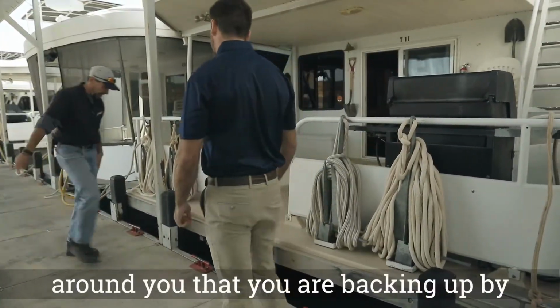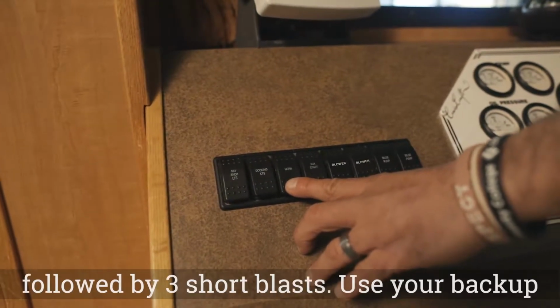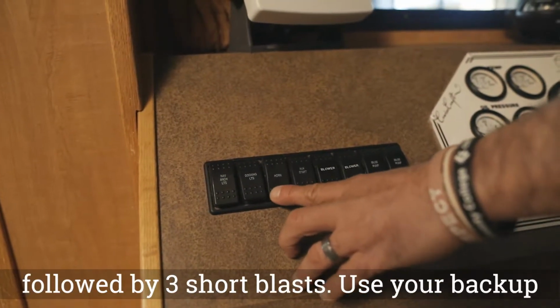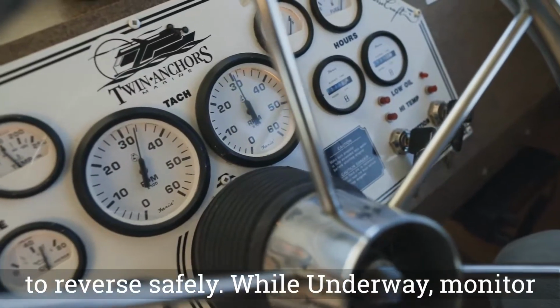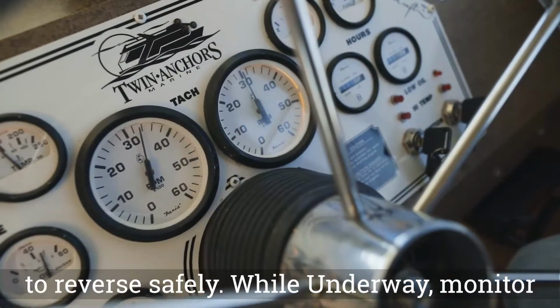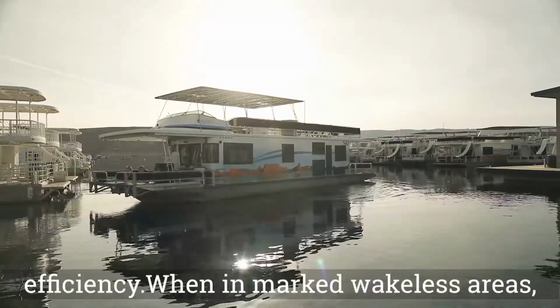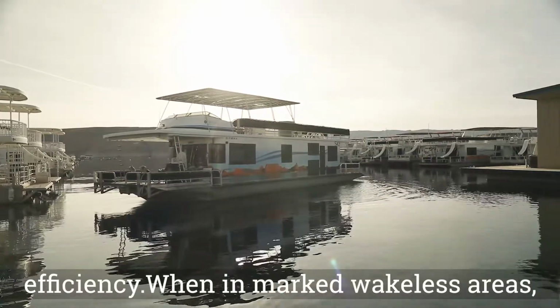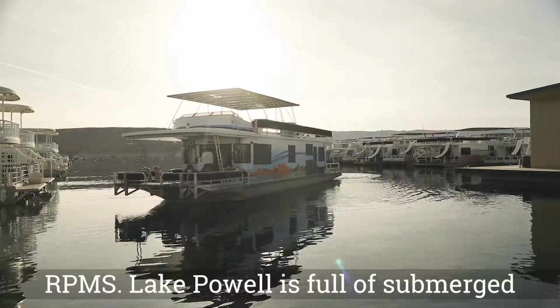Alert boaters around you that you are backing up by depressing the horn. 1 long blast followed by 3 short blasts. Use your backup camera and verbal cues from your spotter to reverse safely. While underway, monitor your gauges. 3,500 RPMs is optimal for fuel efficiency. When in marked wakeless areas, you should travel at no more than 1,000 RPMs.